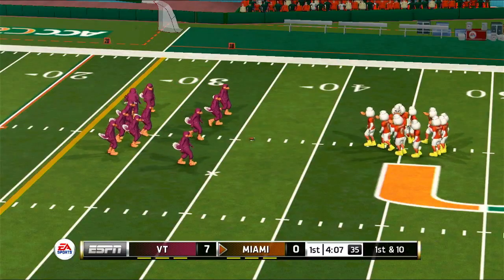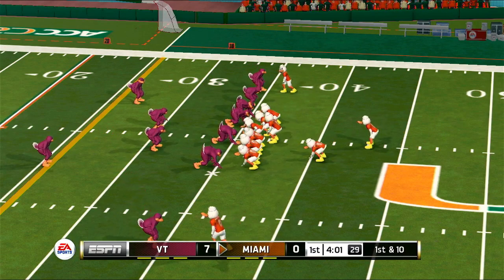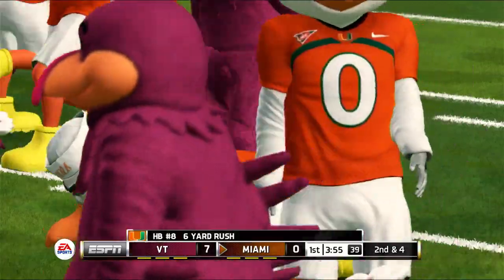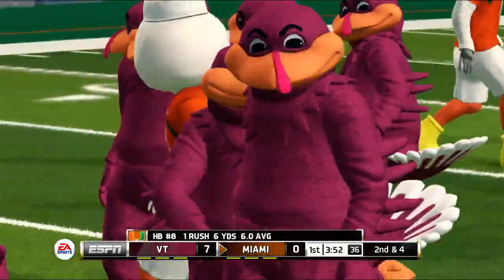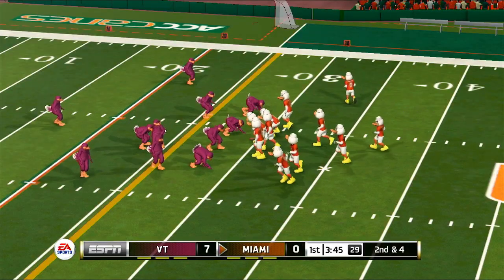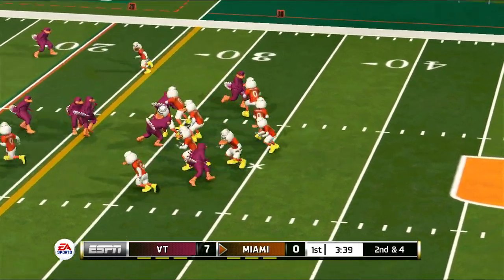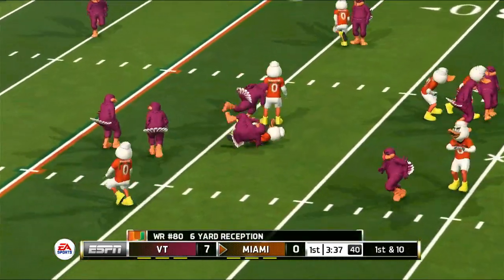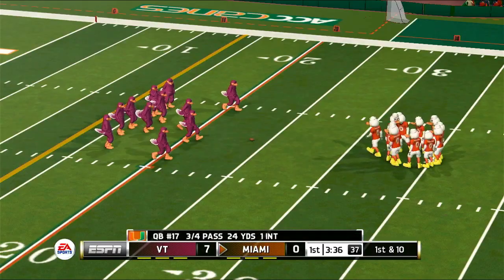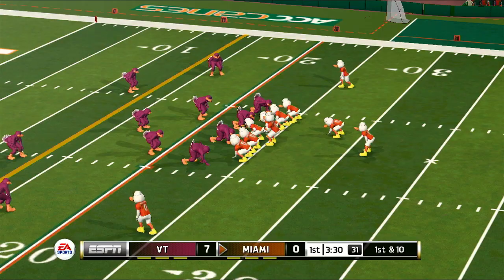First and 10 following that big run. And he's tackled after positive yardage. That'll make it 2nd and 4. And he's immediately tackled. Complete for 6 yards, and that's good for a first down. Heads up play by the quarterback to find his receiver in traffic and get the ball into his hands. From the 24-yard line, it's first down.